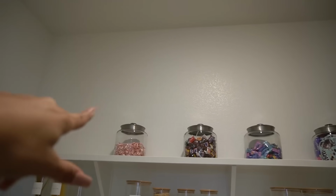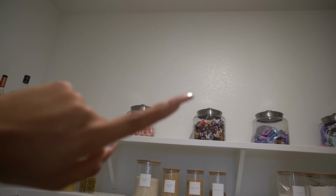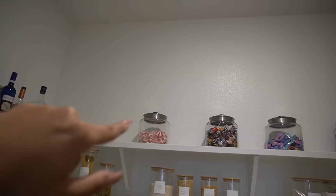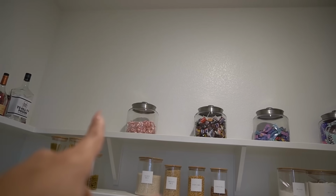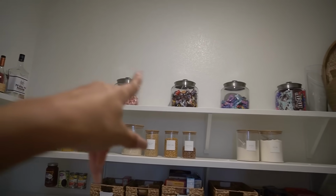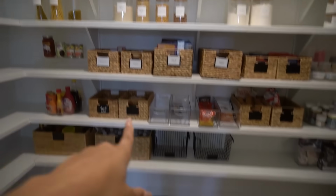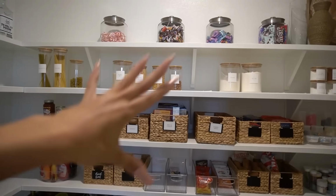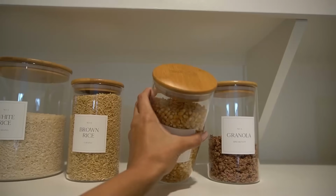I even kind of wish that I would have gotten these jars with the black lids instead of the stainless lids. I actually need to check if maybe it's possible to just buy different lids to switch those out? Because that would look really nice if those had black lids and then you have the black label holders and the black baskets and everything is just black, white, and then the natural tone of the basket and the lids on these goes together. And then you just have the clear glass and the clear plastic, which all goes together.